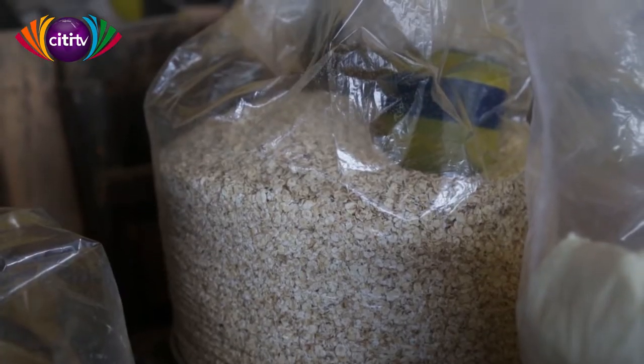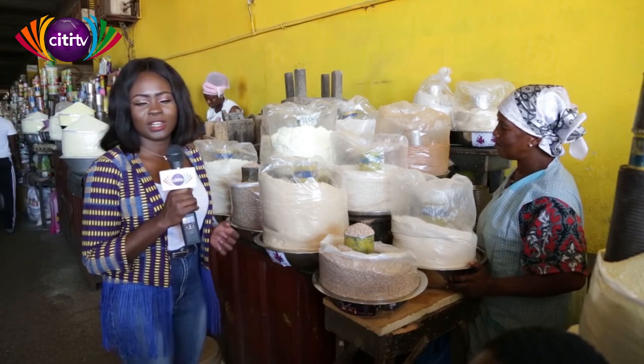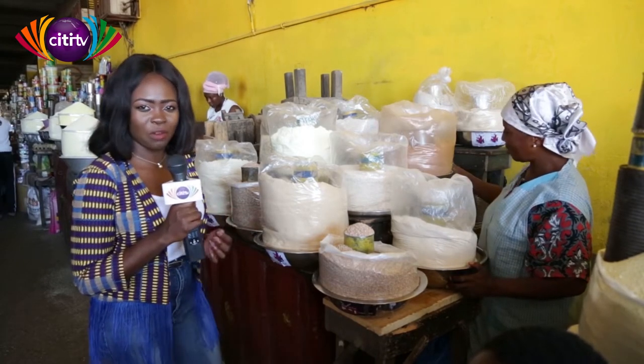Now, still at the Kaneshie Market, I bring you on a lighter note to some cereals here, where Auntie Augustina is here to take me through some of the prices.